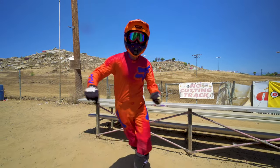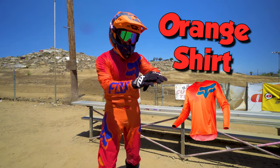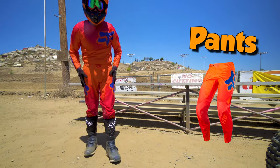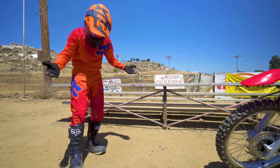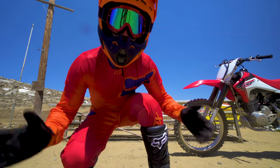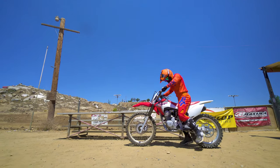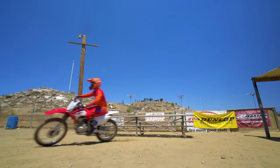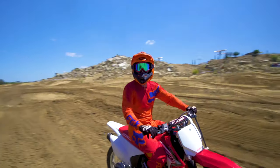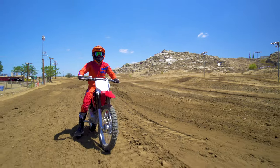Ooh, my sweet top. Yeah, it's a nice orange shirt. Ooh, and some nice gloves to keep my hands safe. Ooh, my pants. Yep, gotta wear pants while riding. And my boots. Yeah, all right. Now, we're ready to ride. I love riding motorcycles. They're so much fun. All right, here I come.